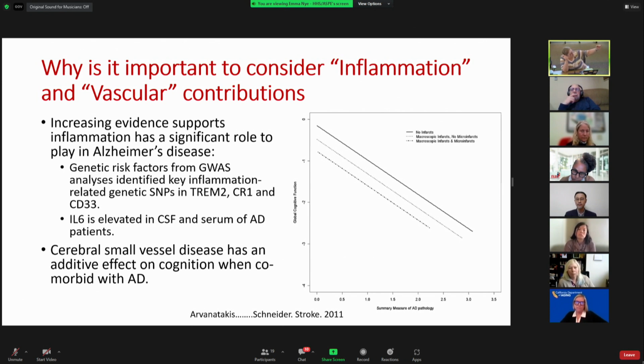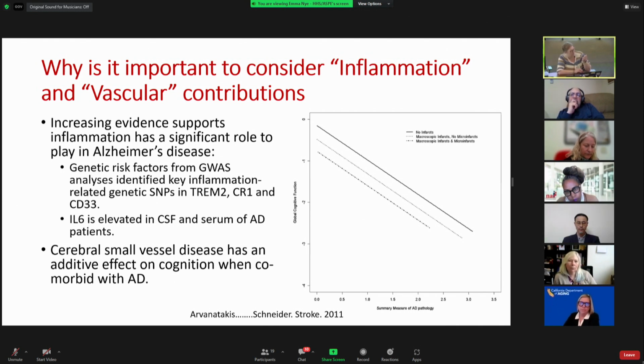And if you then look at the middle of the two lines there, the dashed line, that is for a given amount of Alzheimer's pathology in the brain, if you also have macroscopic infarcts, so larger stroke-type events, you can see that your cognitive function is actually going to be worse. So you present with a worse clinical syndrome for a given amount of Alzheimer's pathology. And then the next line down is having both macro and micro infarcts, so larger stroke events and then very microscopic stroke events. You can see that it's kind of an additive effect. And so addressing not only the plaques and tangles, but also the vascular would give us a much greater impact on the clinical syndrome of dementia.